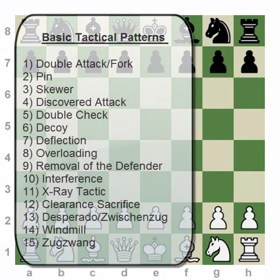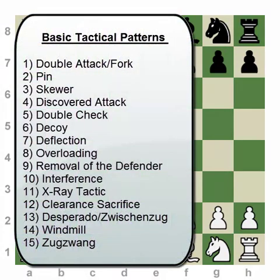Today is the basic tactics, and so we're going to jump right in here to discussing the first tactical pattern that you need to know in order to be a great chess player. And I put them in a list here that you can see right in front of you right now. That, in my opinion, is like the list of, let's say, the most common tactical patterns up to like the least common tactical patterns.